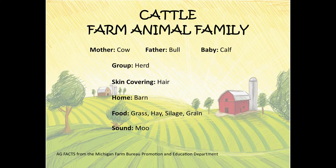The main feed for cattle depends on where they live and how the farmer chooses to raise them. Some cattle eat only grass and hay, while most eat a mix of grass, hay, and grains like corn. Did you know that cattle have four different stomachs? That allows them to eat things like hay and corn stalks that we can't. Of course, we all know what sound cattle make.